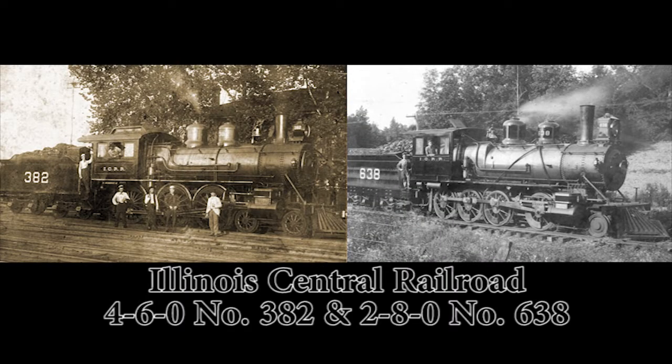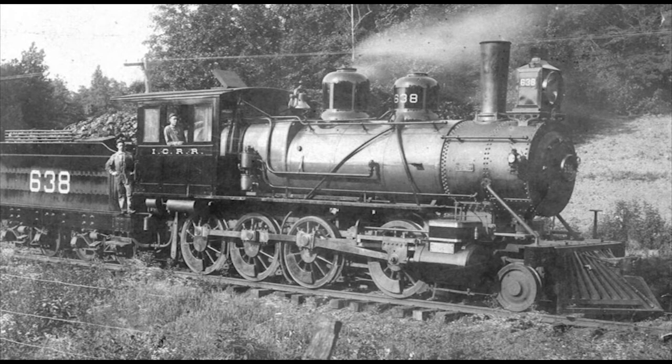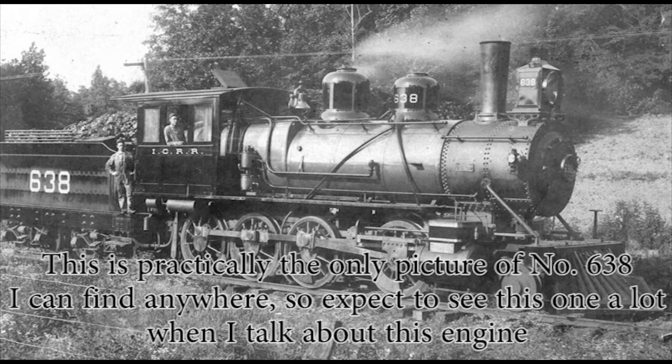The Illinois Central Railroad numbers 382 and 638. Old number 382 was a 4-6-0 10-wheeler built back in 1898 by the Rogers Locomotive Works in Paterson, New Jersey. It was used for both freight and passenger trains on the Illinois Central Railroad. As for number 638, it was a 2-8-0 consolidation also built by Rogers in 1893 and also saw service on the Illinois Central, being used primarily for freight service.